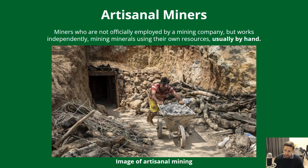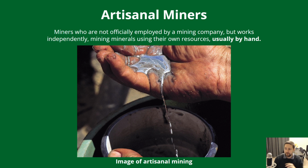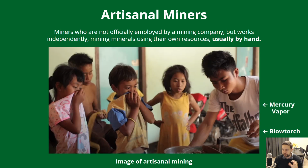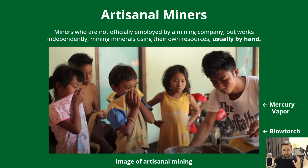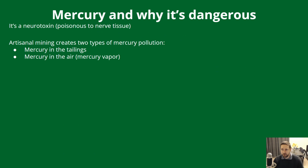Well, Newlox is going to focus on this part. So they're going to make sure that the artisanal miners do not have to work with the mercury as they do right now. So removing this toxic part, making life easier for them, and also making a good service for the environment. But before we get there, I'm going to talk about mercury and why it's dangerous.